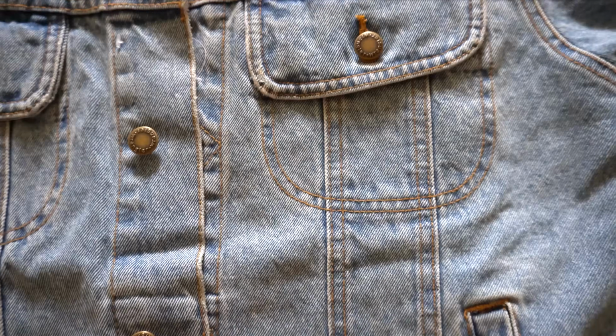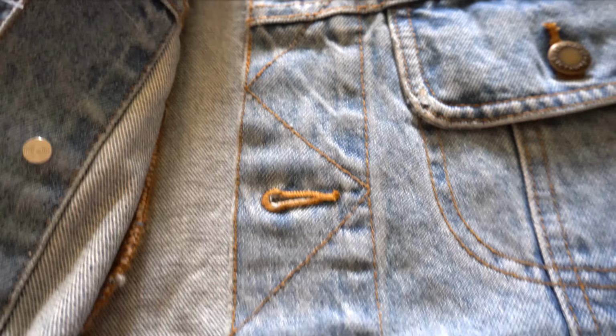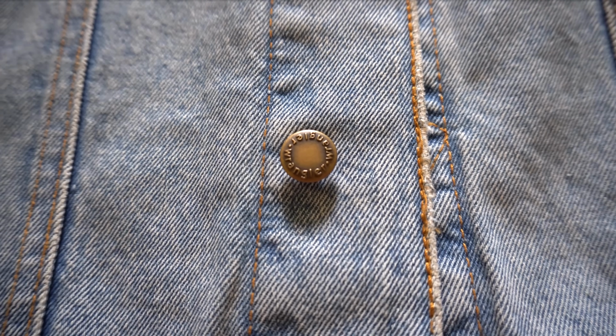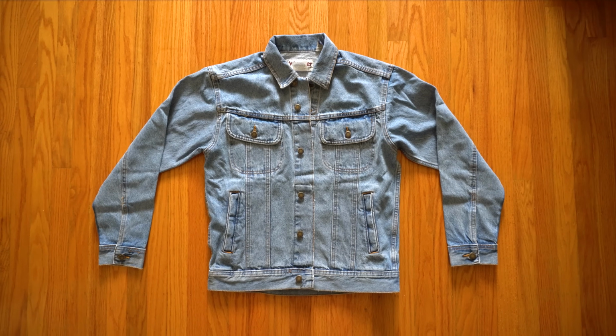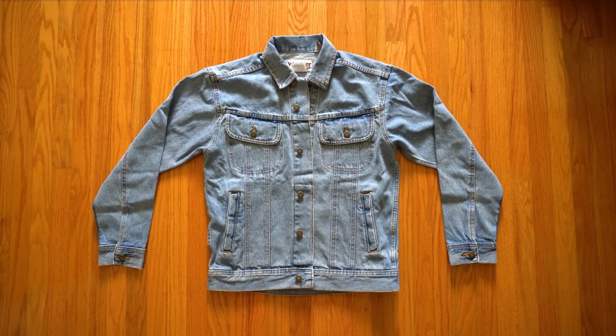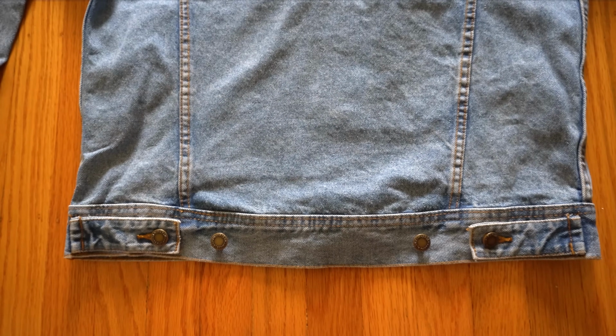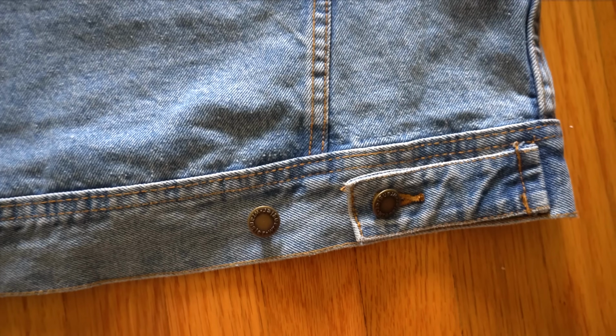Most noticeably, there's a very distinct zigzag stitching at the button opening area that really makes this jacket stand out from the rest. The copper buttons have a subtle Wrangler engraving on it, but other than that, there's 0 branding on the jacket itself, which I really like, and I think other minimalists will enjoy as well. At the back of this jacket, it has an adjustable waistline that you can adjust up to 4 inches.